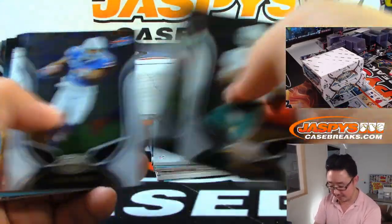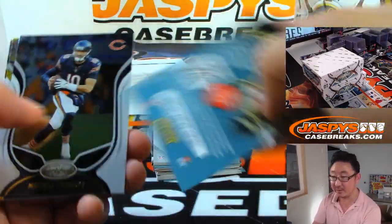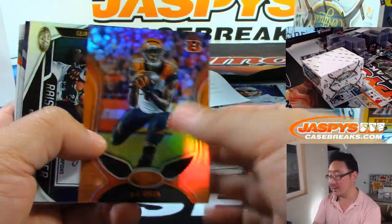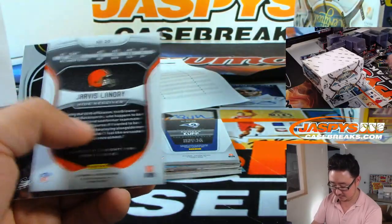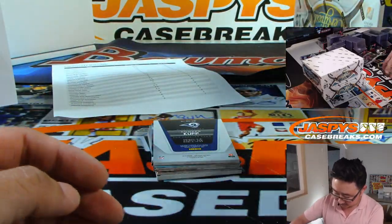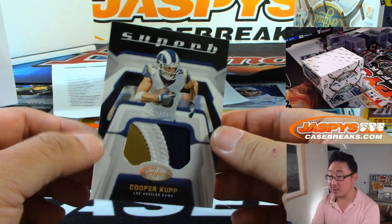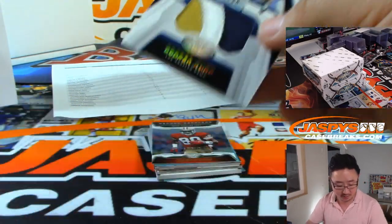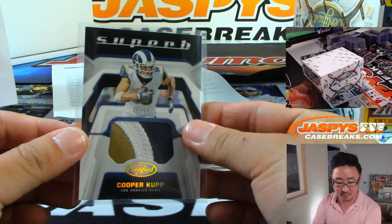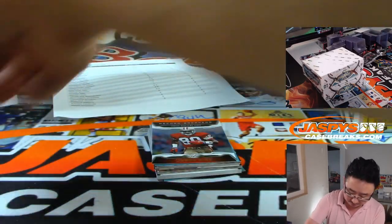Well, if the certified sells out before the mixer, then we would have time for certified. It's AJ Green, Jarvis Landry. 25 out of 50, Cooper Kupp. Well, we break 7 nights a week, ladies and gentlemen, so whatever we don't get to today, we'll get to tomorrow. Aaron with that one.